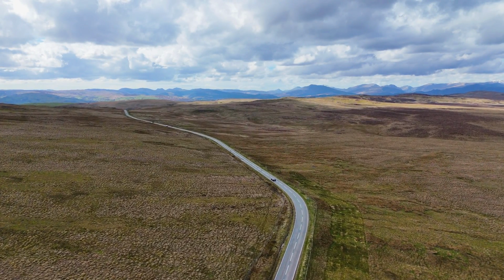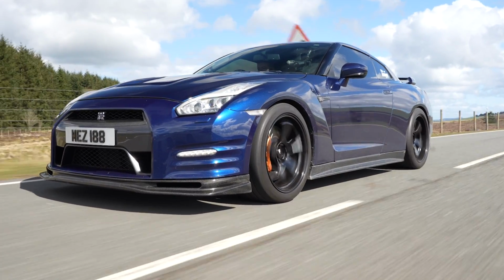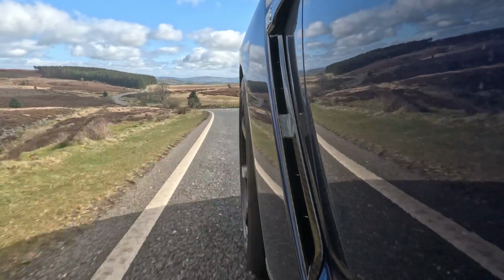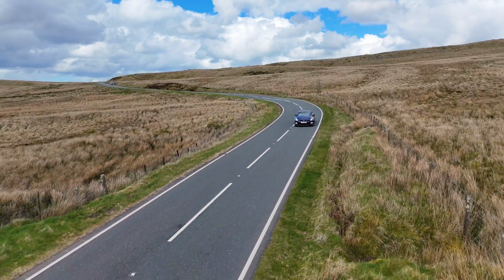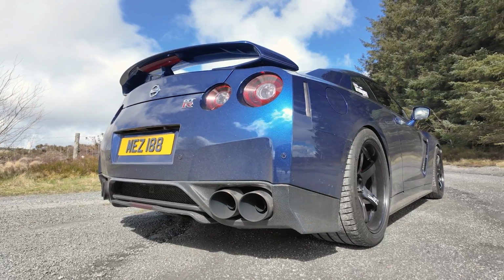In 2007, Nissan shocked the world with this, the GT-R. This car was so ahead of its time, if it came out today, we would be bouncing and raving about its timeless design, which has aged incredibly well, and the power it produces too. It will still keep up and beat new cars in its class today.